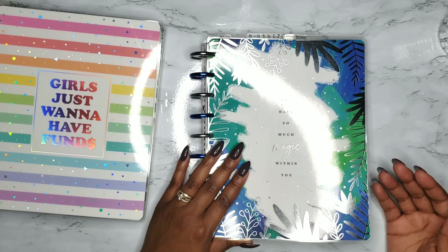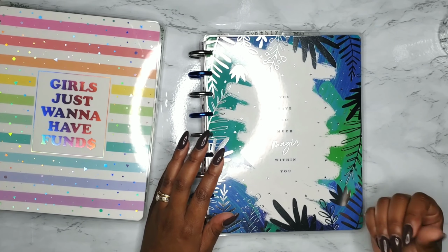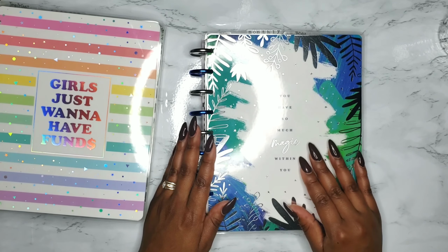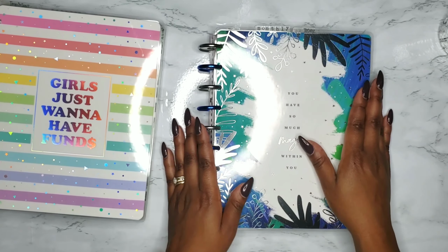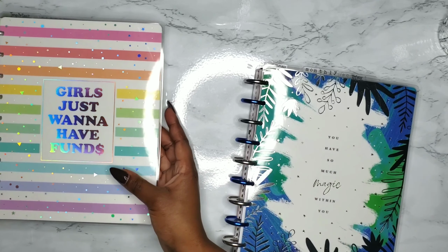If I'm planning and I need to figure out my meals to put in my mini or exercise to put in my mini, it's all there. But it tends to stay on my nightstand. This stays on my desk. So I'll go ahead and show you what I mean.